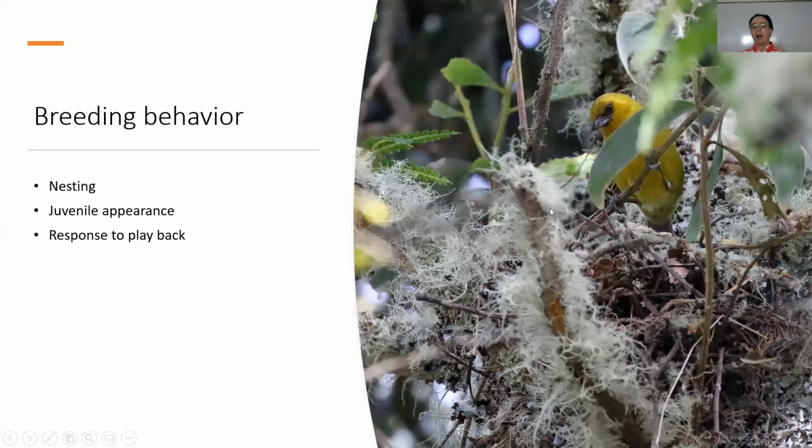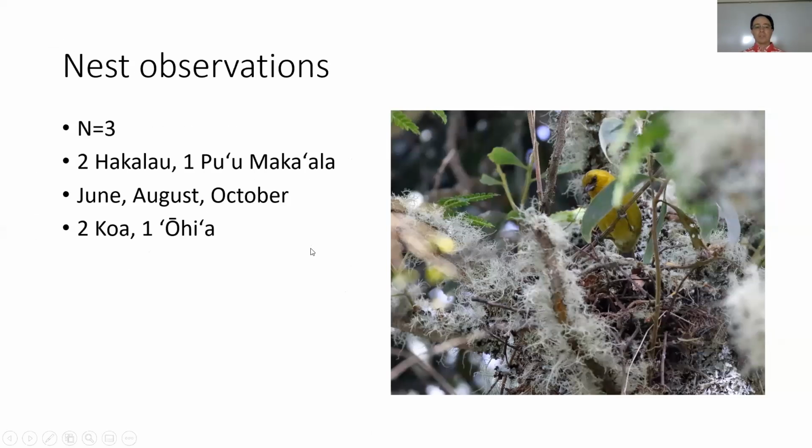And then also, spending all this time with ʻAkiapōlāʻau, I was able to observe some interesting breeding behavior. And this is really important for this species because less than 30 nests have ever been documented. And so anytime you can get a data point for this, it's worth collecting. And then we've also been keeping track of the first juvenile appearance, and also looking at responsiveness to playback over time.